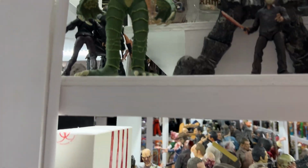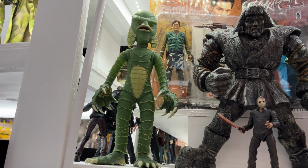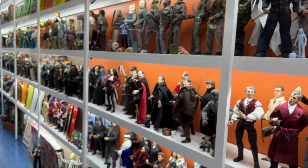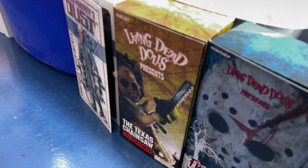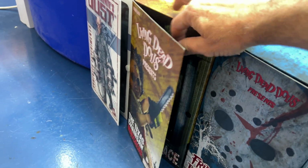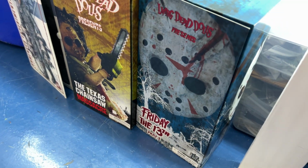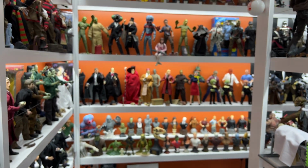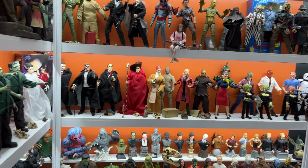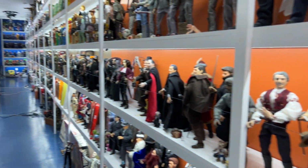Now we're going to wander up here and talk about number 9, the Living Dead Dolls. I don't have a ton of Living Dead Dolls. There you see the Creature from the Black Lagoon. But it is a huge series for them. It has been around for decades now. I did have a few that I just had to pick up. There's the Texas Chainsaw Massacre, Friday the 13th. Here's Wednesday, the most recent one I picked up. But I have to recognize what a terrific line it is and how much of an effect it's had.